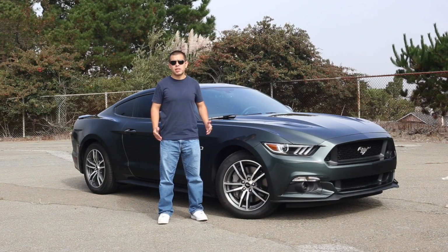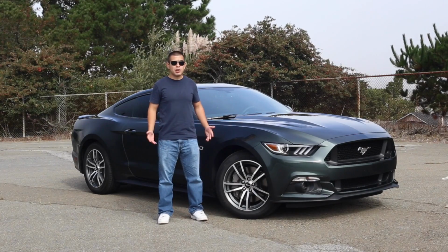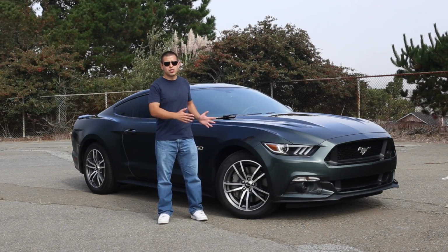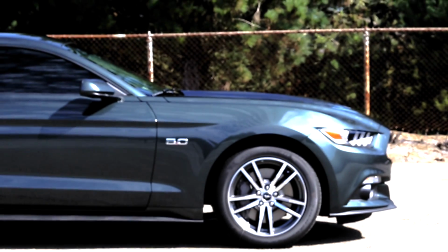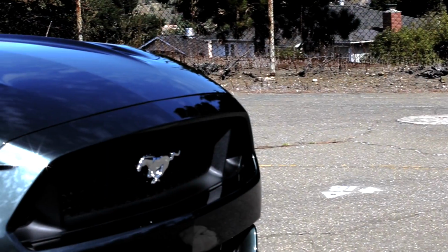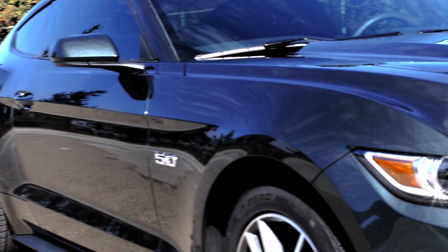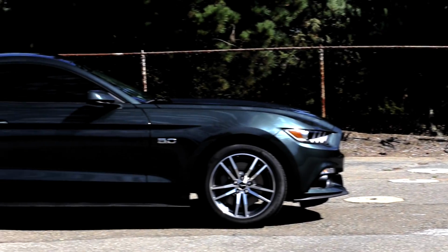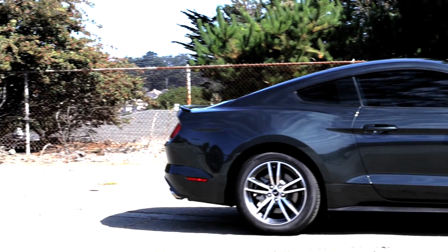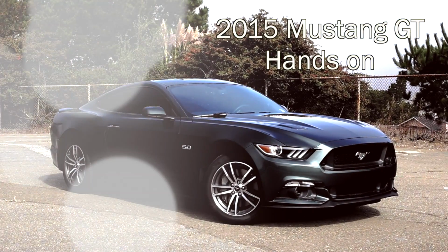In 2015, Ford decided to do a complete redesign of the Mustang GT to compete in the European and other world markets. Was it a hit or a miss? Let's find out. This is a 2015 Mustang GT. Alright you guys, so let's take it out for a ride.